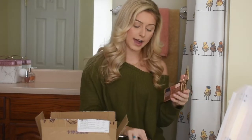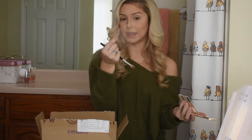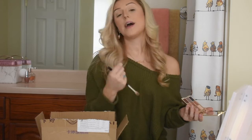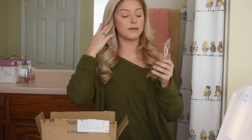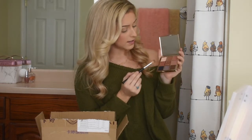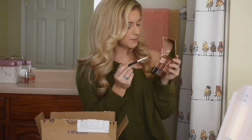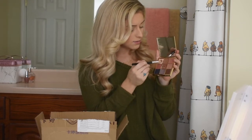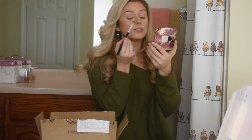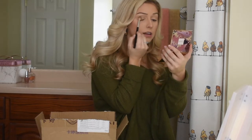So these shade names are actually all in Chinese, so I don't know what they say. However, I'm just going to describe them and I'm going to point to each one. So I guess first and foremost, I'm going to put this mostly on my lid, and it's just kind of like a beige mixed with baby pink color, just a nice neutral base color. I'm going to put that on my brush. Not a lot of fallout in the pan, there's a little bit, but most every eyeshadow you're going to use has a little bit of fallout in the pan.